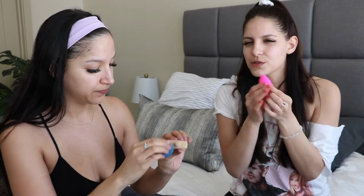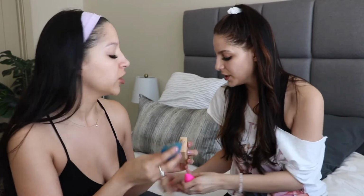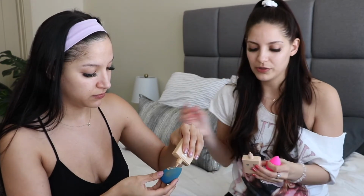This one is a little bit different, maybe a little softer. I'd say it's a little softer. They're both really great, you guys. And how cute is the new blue beauty blender? I love it. Okay, so let's go for this foundation.